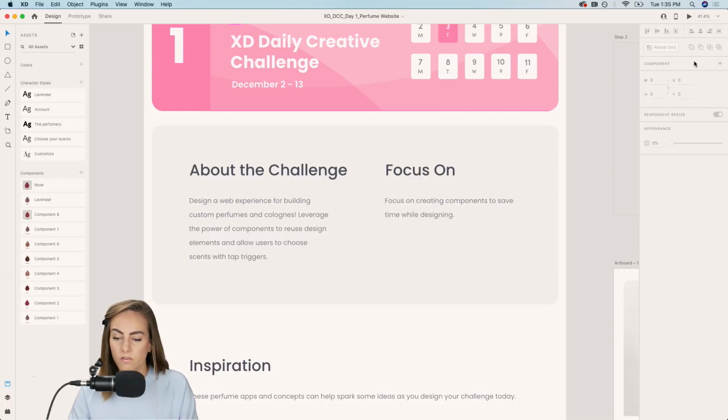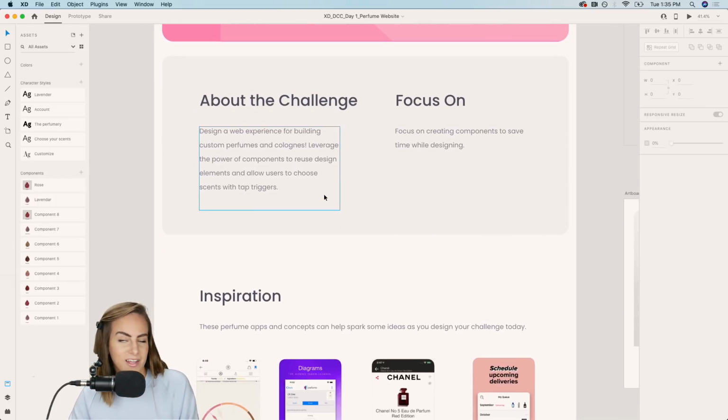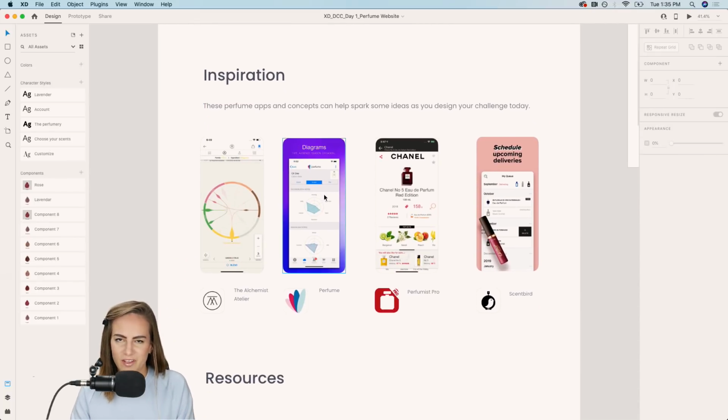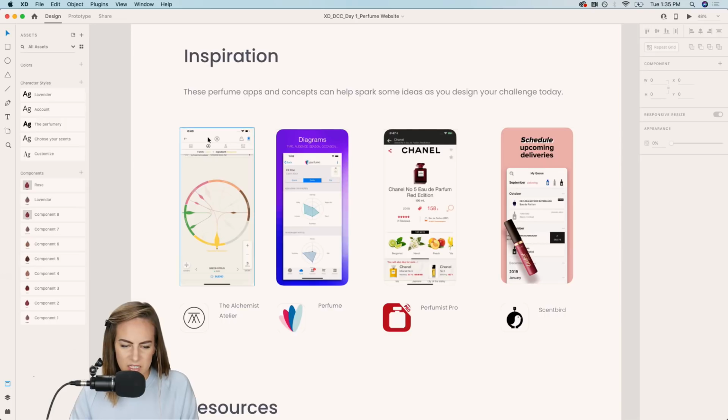We also have the component area over here where you can set different component states. So like pressed, hover, default, and I'll show you a bit about that today as well. So components I feel like are one of my favorite things about XD, so I'm excited to dive in today.